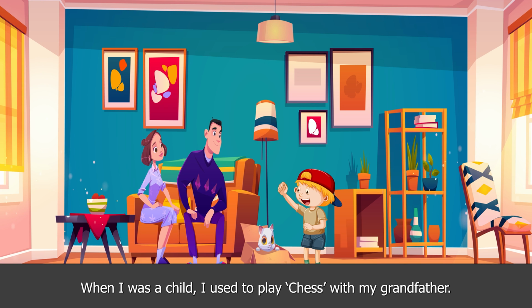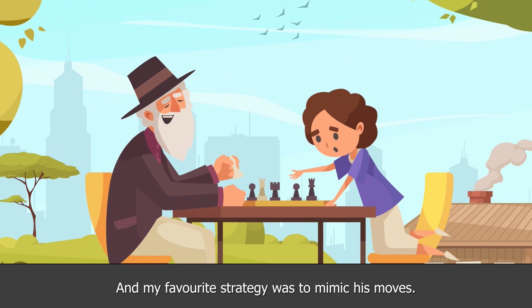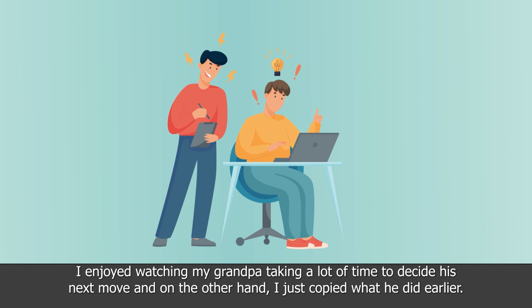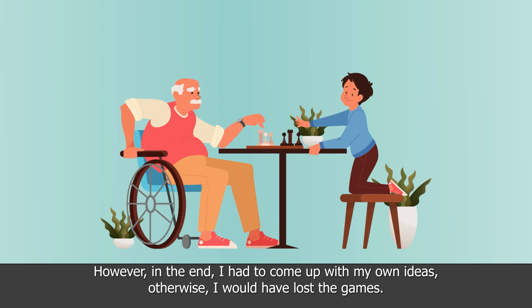When I was a child, I used to play chess with my grandfather, and my favorite strategy was to mimic his moves. I enjoyed watching my grandpa take a lot of time in deciding his next move, and on the other hand, I just copied what he did earlier. Many a times, this strategy worked for a long part of the game. However, in the end, I had to come up with my own ideas, otherwise I would have lost the game.